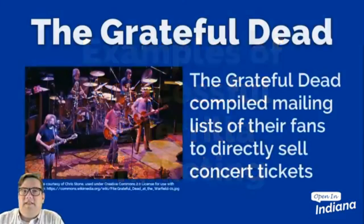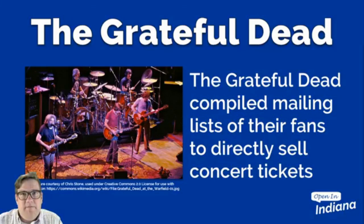So the first example that we're going to talk about here is the Grateful Dead. What made what the Grateful Dead did so unique is that they were the first band to directly compile lists of their fans so that they could reach out to those fans directly and sell tickets to them. Now, at the time, this was really unique for a musician to directly manage those lists of their customers. Normally, there were promotions companies who would partner with local radio or television stations that from there get the local community involved, which would be your fans who would respond and then purchase tickets.